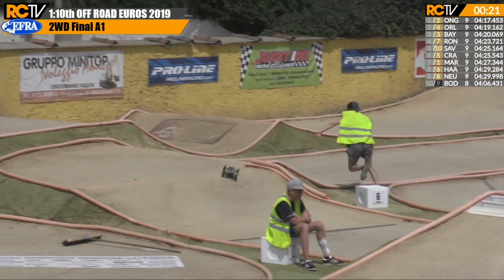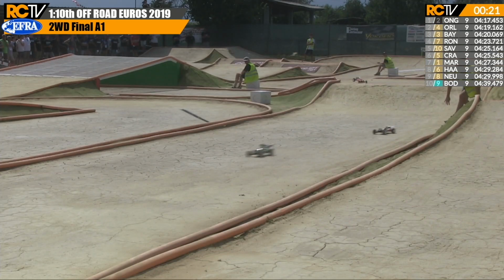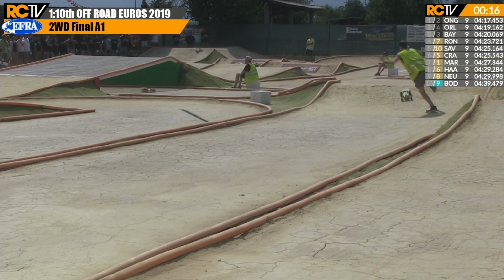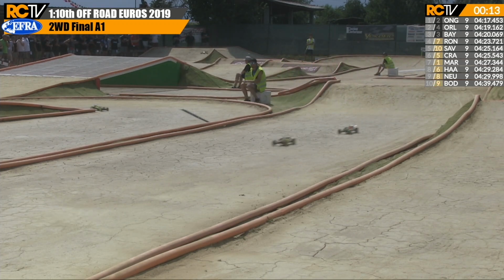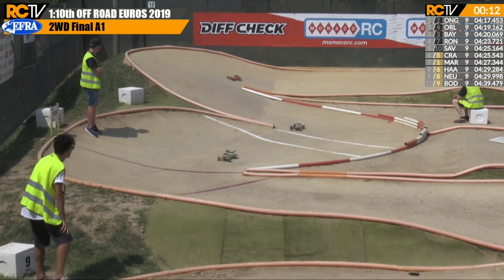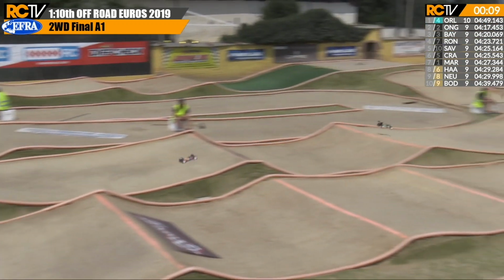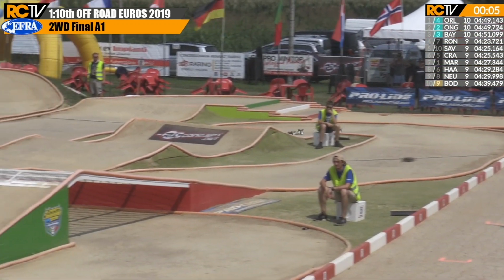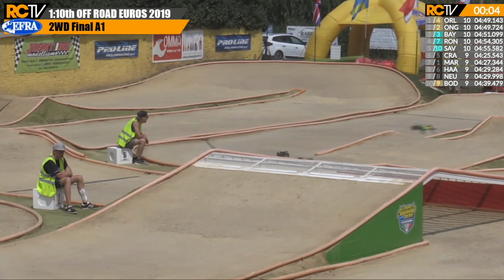And a mistake for Ungaro. He's going to need marshalling, and Orlowski now in the lead. We are going to have one last lap shootout. Does Ungaro have any sort of extra pace to try to close in on Orlowski? Over the EFRA crossover they go. Tricky double now, hanging a right.